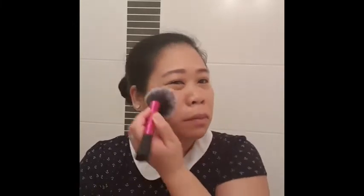I've already set, and I will apply a loose powder. This is a normal loose powder. I just use the container as a dispenser, but this is basically baby powder. So this is very light. I don't really feel like putting so much in my face.